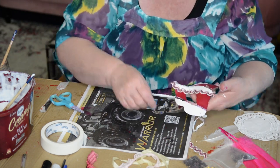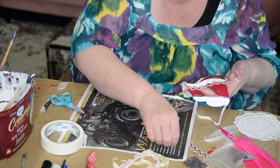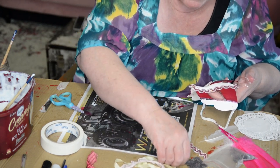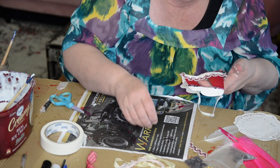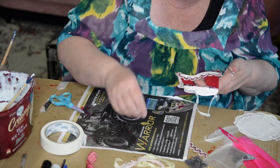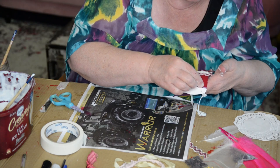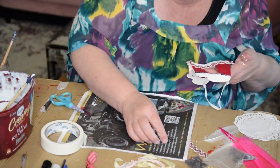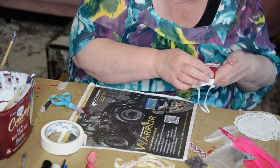Right, so there's one line. At the moment it looks messy because you can still see the PVA, but as I say, that will dry clear, so it's okay. And the hardest part is picking these up. But never mind. Perhaps an easy way is to actually wet your finger a little bit. Yeah, that's good. And then you'll be able to pick it up fairly easily.